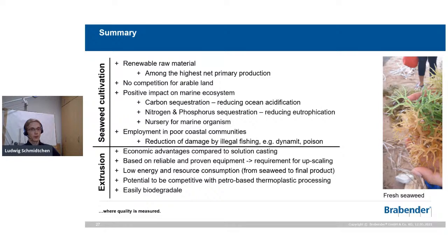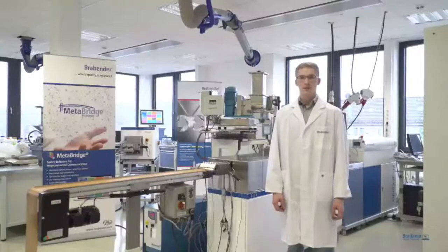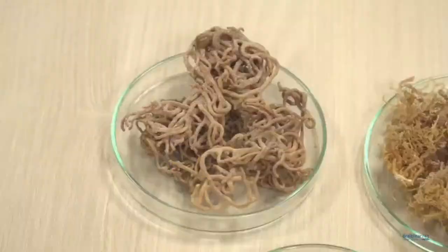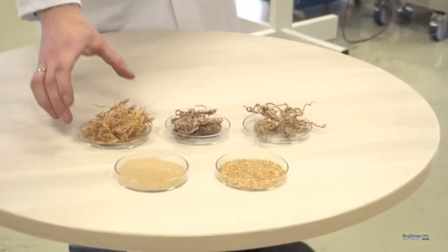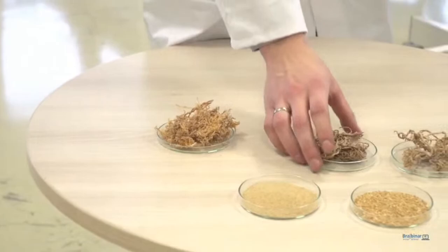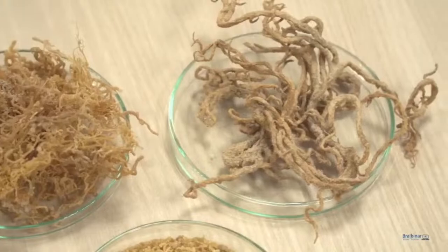Now we are going to have a look at the lab extrusion and how the process is running. Okay, now welcome to the application lab. Here we have our process already running, but first we will have a look at the raw materials we are using. We are using different types of red seaweeds. For example, this is Eucheuma, also called Spinosum, or Kappaphycus. Here, another type of Kappaphycus.